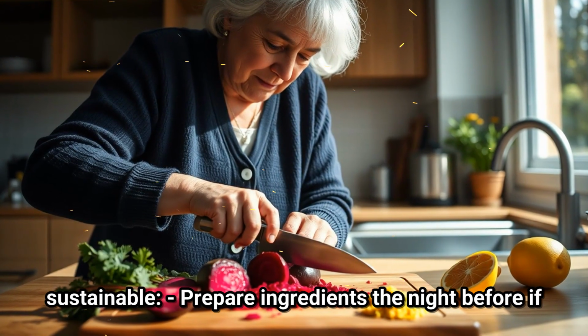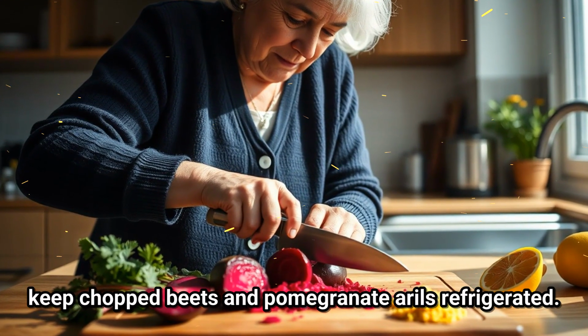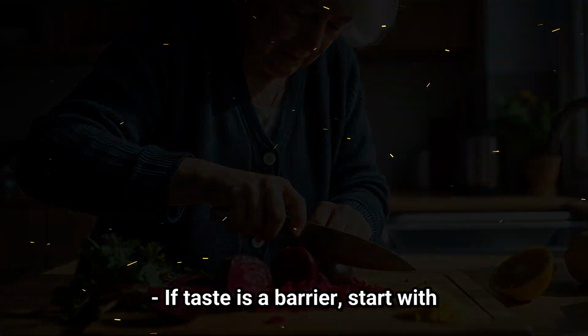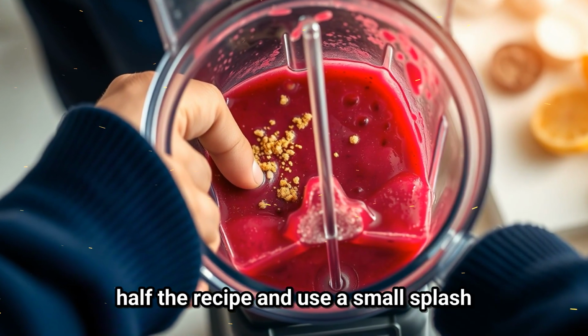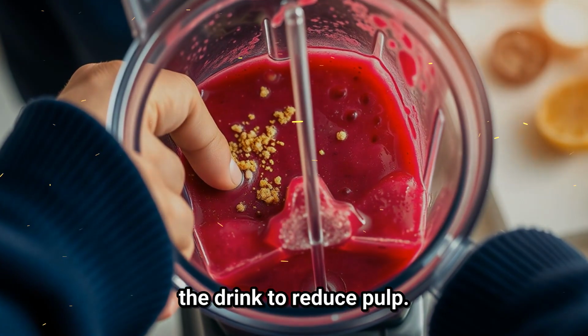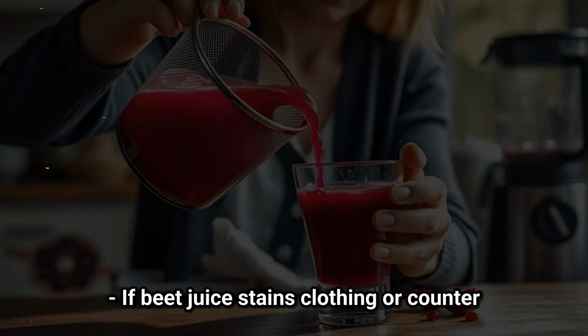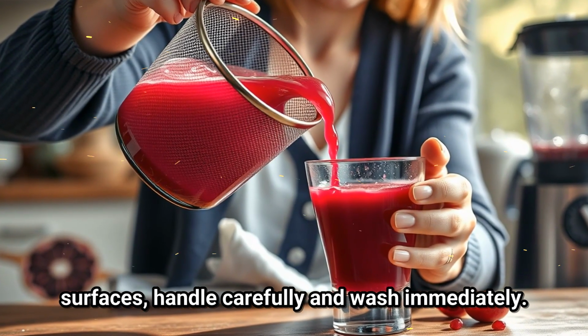Prepare ingredients the night before if that helps your morning routine. Keep chopped beets and pomegranate arils refrigerated. If taste is a barrier, start with half the recipe and use a small splash of additional lemon to brighten flavor or strain the drink to reduce pulp. If beet juice stains clothing or counter surfaces, handle carefully and wash immediately.